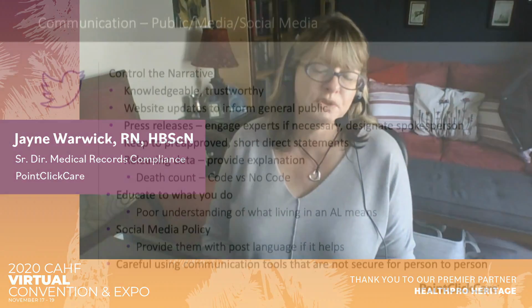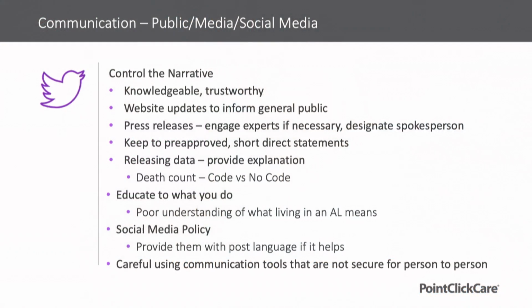Educate to what you do. There's a poor understanding of what living in an assisted living or a nursing home means, for example, especially those of you that have SNFs and assisted living. There's clear rationale behind a nursing home but not behind an assisted living. So make sure people understand exactly what care provision versus service provision is.